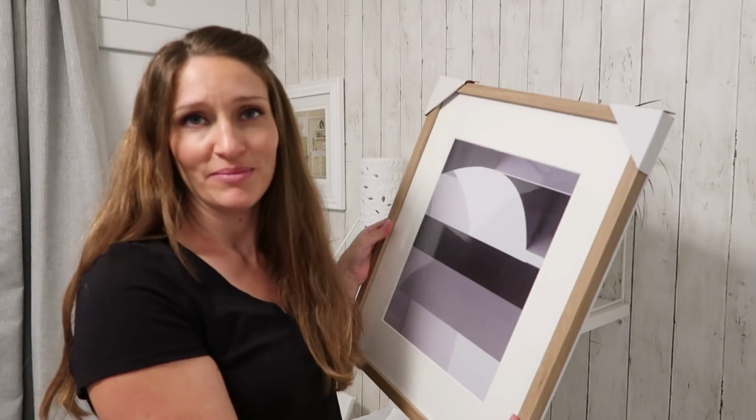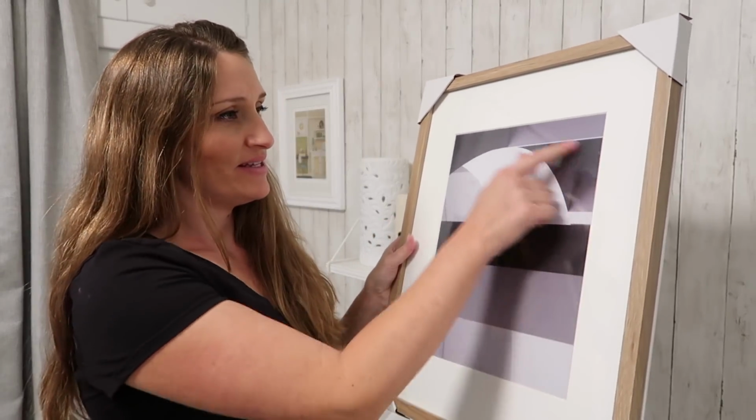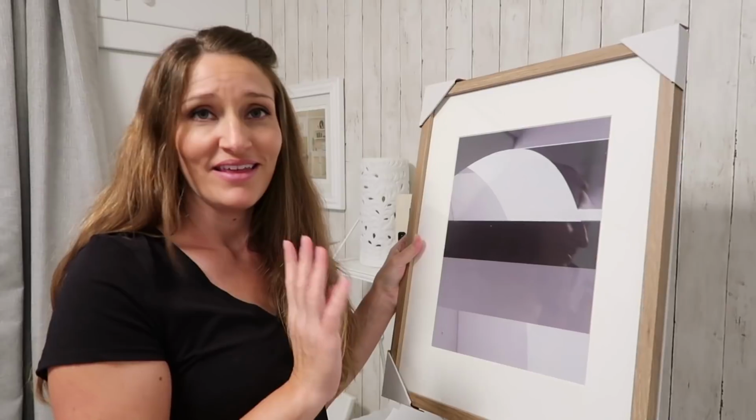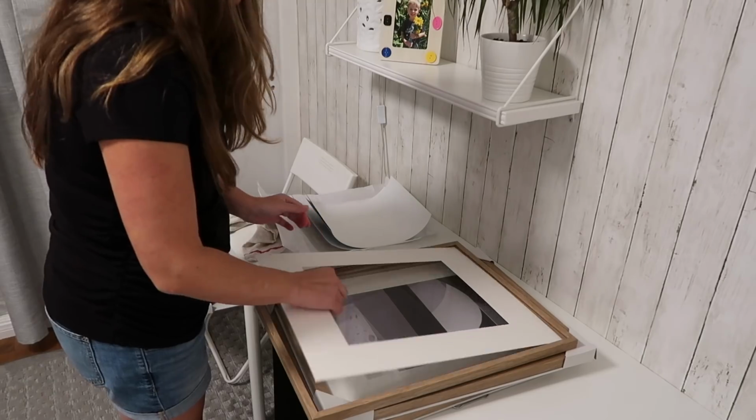Where we're doing the beadboard and the gray paint, I decided to get 3 frames. I found these at Target, and just 3 matching, and the inside is 11 by 14. And then I had 3 family photos that I love printed out, and I just had them printed at Costco. I went through all my photos on my computer, and I found 2 really cute ones of the boys, and then 1 really fun family photo of the 4 of us from a vacation we went on a few years ago. So I had those printed at Costco, and I'm just gonna frame those.